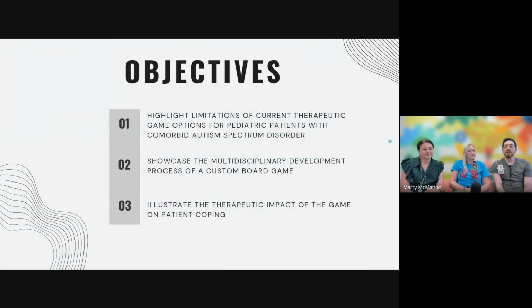Our objectives today are to highlight the limitations of current therapeutic game options for pediatric patients with comorbid autism spectrum disorder. The second one is to showcase the multidisciplinary development process of a custom board game and to illustrate the therapeutic impact of the game on patient coping.